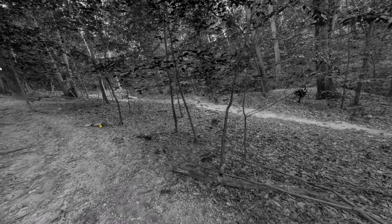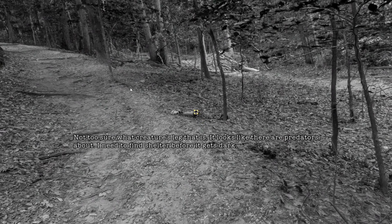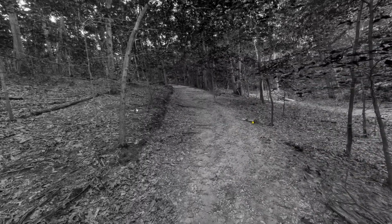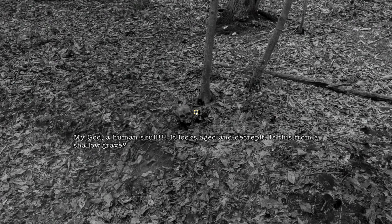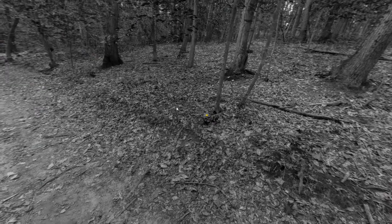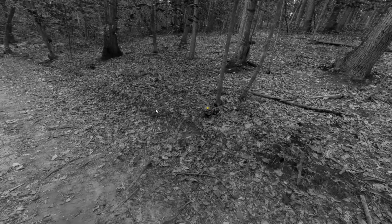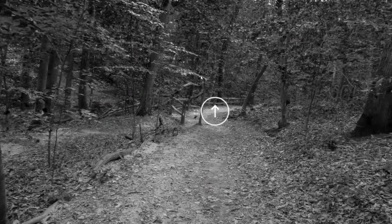Here we go. Oh, what's this over here? Not too sure what creature's leg that is. Oh, it looks like there are predators about. I need to find shelter before it gets dark. That looks like a prosthetic leg. God, a human skull looks aged and decrepit. Form of a shallow grave? No, it's just a skull next to a tree. It's not a grave at all. Actually, it looks like a very pleasant walking path, to be completely honest.